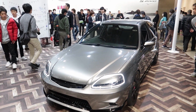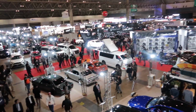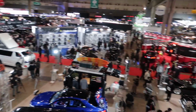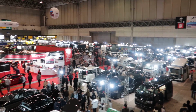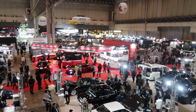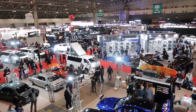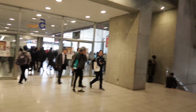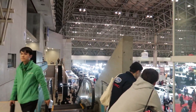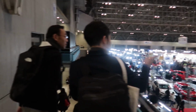It's always good to just come up the top here and look at how insane Tokyo Auto Salon is. But today, even though I guess for you guys, if you're watching this for the first time, it looks busy, it's actually not. This is quiet because it's Friday press day only, so only certain people get passes and stuff. It's so quiet, like so quiet. On the Saturday and stuff, it's just loud. There's music playing. It's insane. It's kind of weird. I definitely think I'm gonna keep coming on the Fridays though.